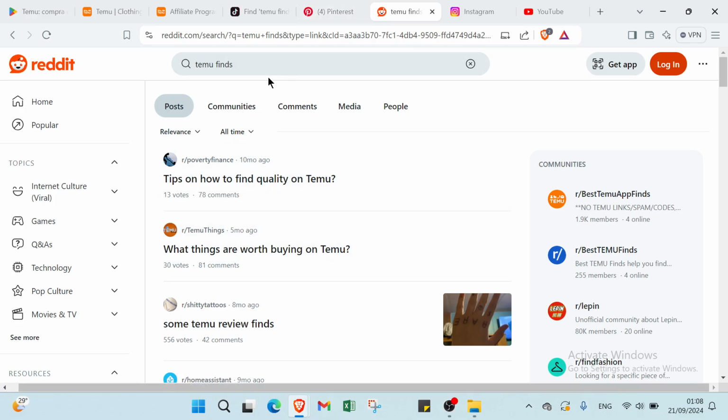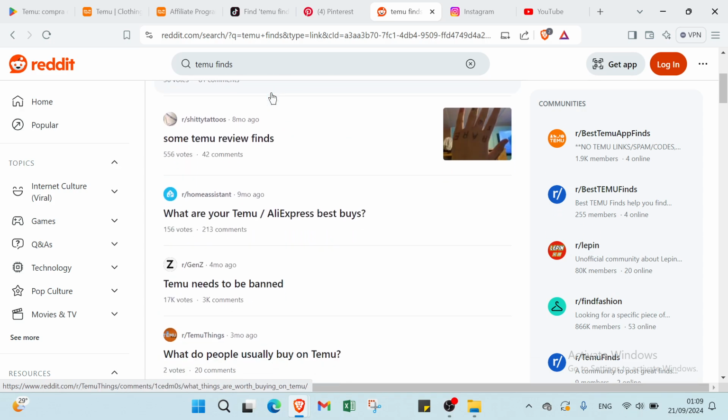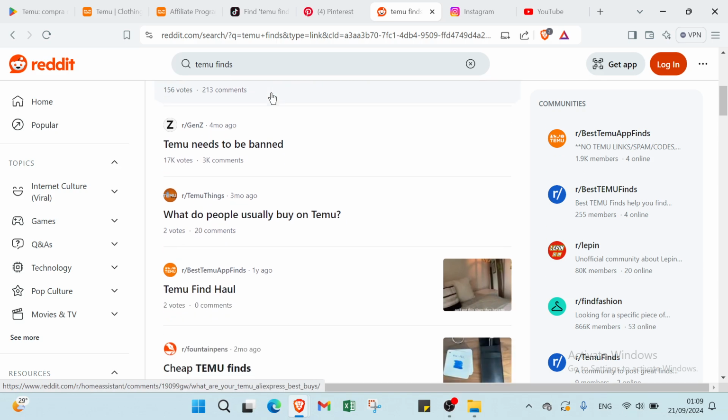To earn money through Reddit, join relevant subreddits where you can share product recommendations, create helpful posts that highlight popular Temu items and include your affiliate link. Following subreddit rules, engage with the community by answering questions and providing valuable insights. Then use a genuine tone that builds trust and encourages clicks.